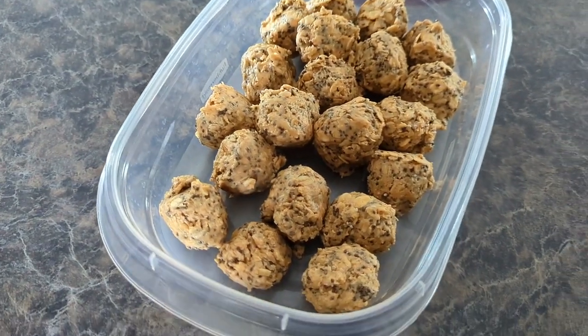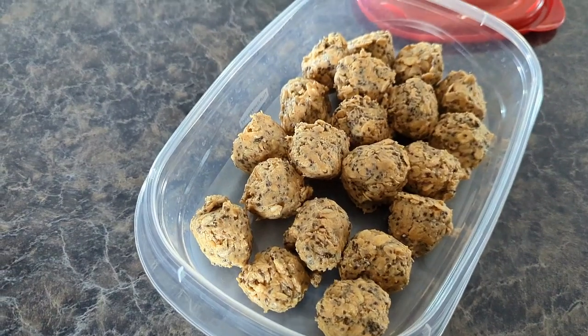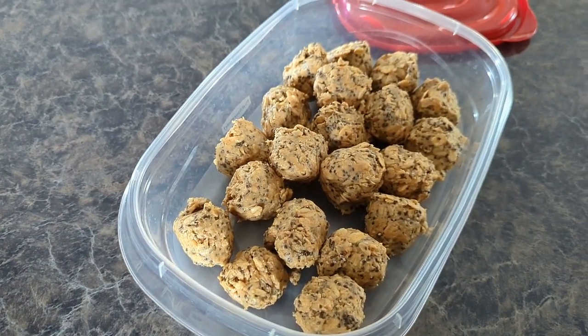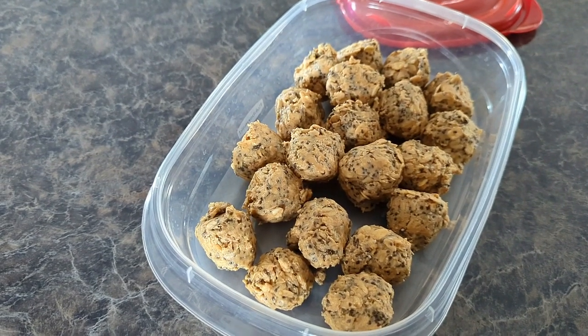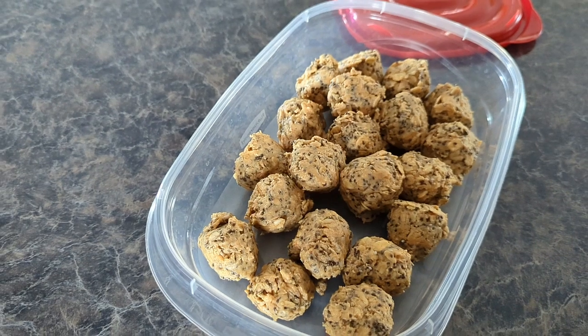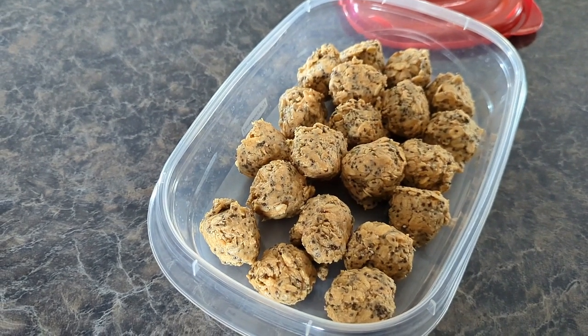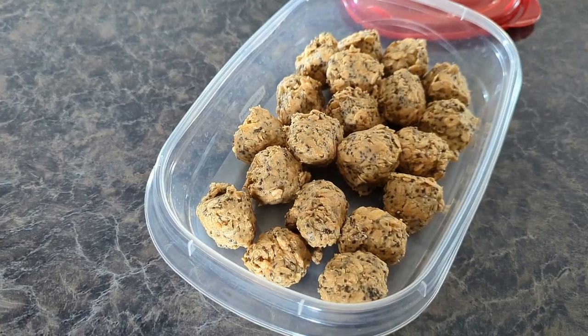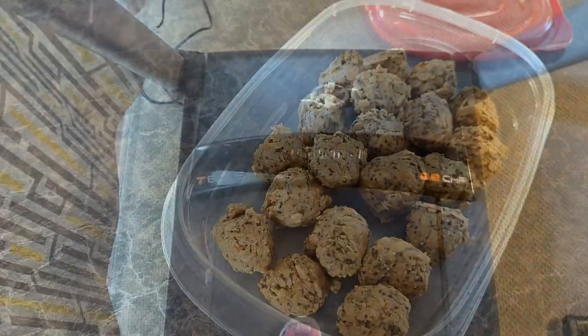But they're very tasty. They're very good. Peanut buttery for sure. Oh, and honey. Forgot the honey. So, oats, peanut butter, honey, chia seeds, vanilla protein powder, vanilla, and cinnamon. And we also made some without the cinnamon and mini chocolate chips. So they are delicious and a good little snack to keep you going through the day.